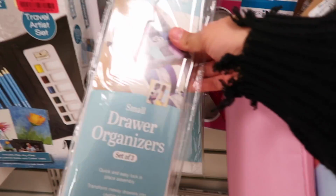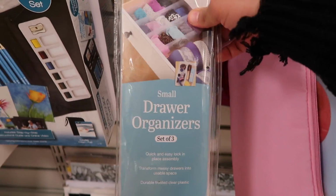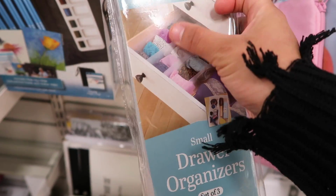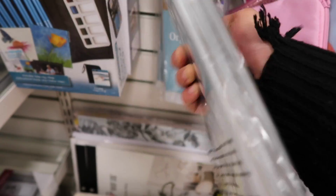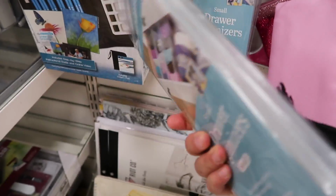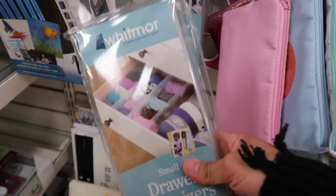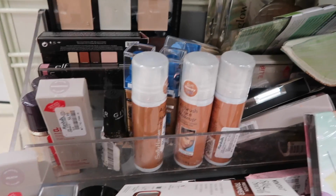Okay, so I found this small drawer organizer instead of 3, and I'm gonna take this. I don't know if any of you guys struggle with this, but literally all my bras and panties are everywhere. So I think I might take this one. Seems pretty interesting. It might keep me organized, and it's only $3. I think I am gonna take this one for sure. I really like it.